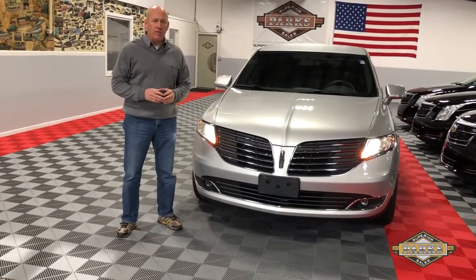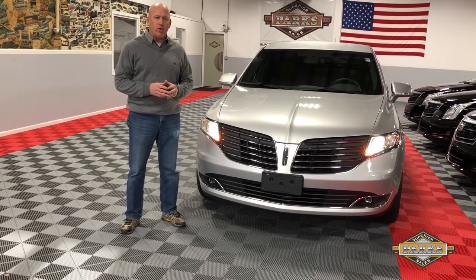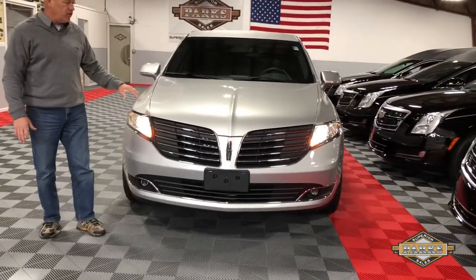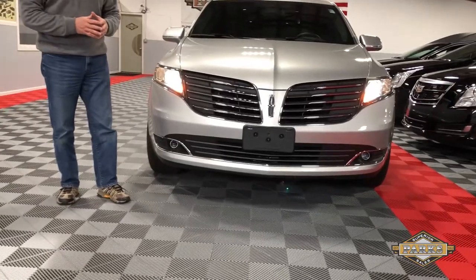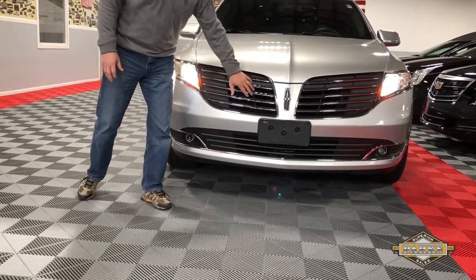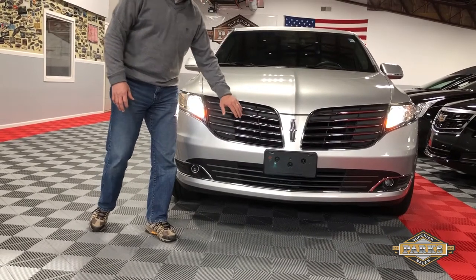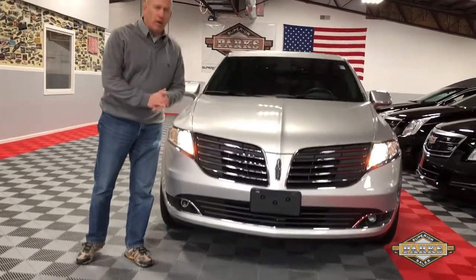My name is John, and I'm here today to show you a 2018 Lincoln Federal 120-inch Limousine. I'm going to go over some features and benefits of this car. For 2018, a couple of changes for the Lincoln MKT. You could look at the front grille. They went more of a horizontal look versus the vertical. I think it's a very welcoming look. Very sleek design. I love it.